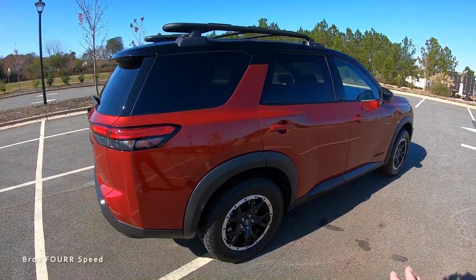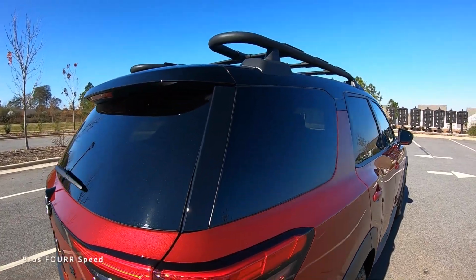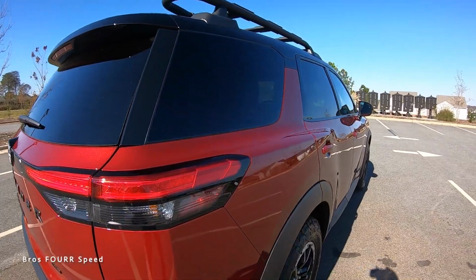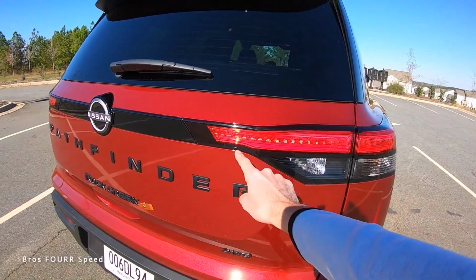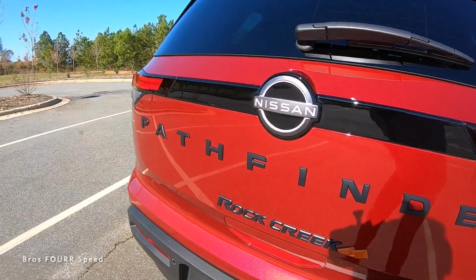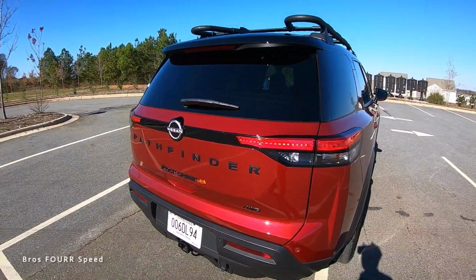And this has a little bit better ground clearance, maybe about 1 inch, comparing it to a Platinum Edition. So it has that rugged aspect. You can see all that gloss black. Fenders and back are pretty wide as well to give it that wider appearance. And then we get the LED taillights, which all are connected with this gloss black area. You can see Pathfinder as well as Rock Creek and 4-wheel drive. Pretty cool looking back here.